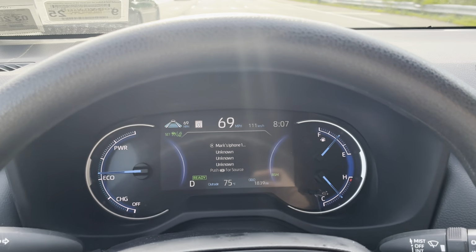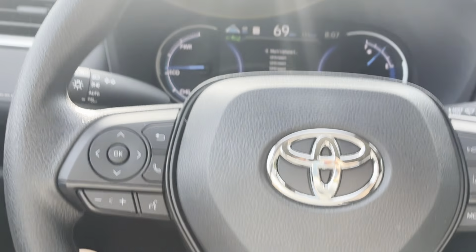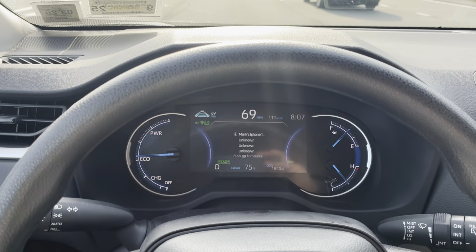One thing I noticed in comparison to the 2023 Prius Prime is you really have to keep a more firm grip on the wheel. It's a little more finicky. With the Prius Prime, I can basically just keep a loose grip.